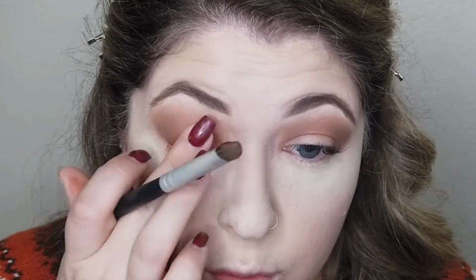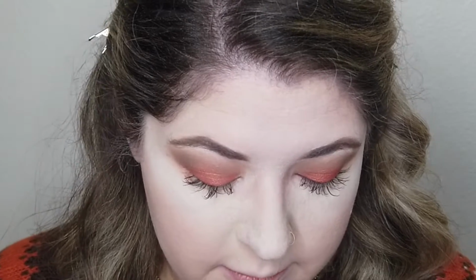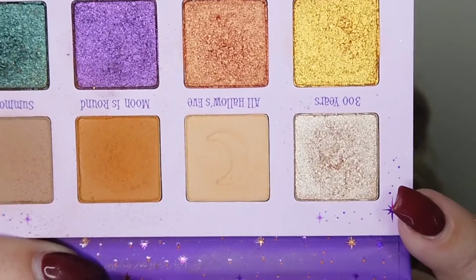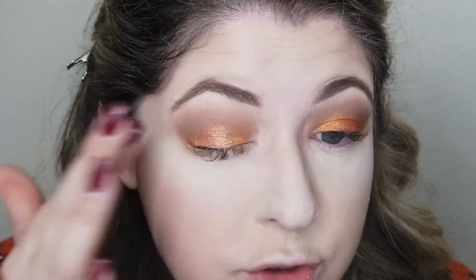and I'm going to pop that on the lid. Then I'm going to go into the shade next to it, the really gold shade called Under the Ground. Pop that right over top. Then I'm going to go one step farther. I'm going to take the really light shimmery shade, kind of a champagne color called 300 Years, and pop that over the top even. I just feel like that first color maybe was a hair too orange for what I was wanting to go for. But I think that's really pretty.